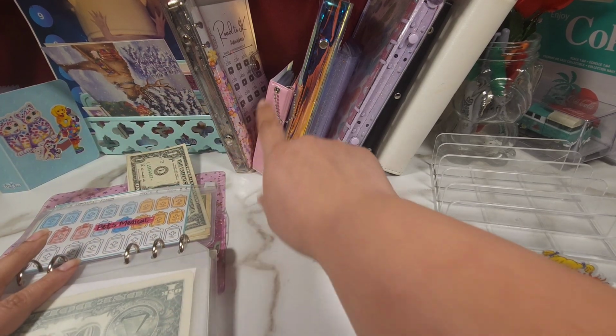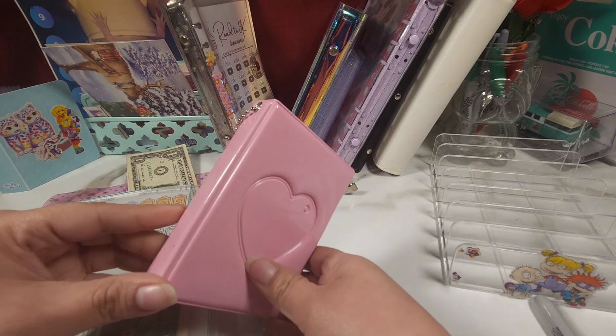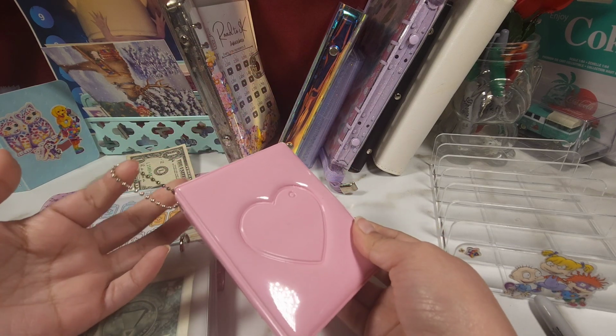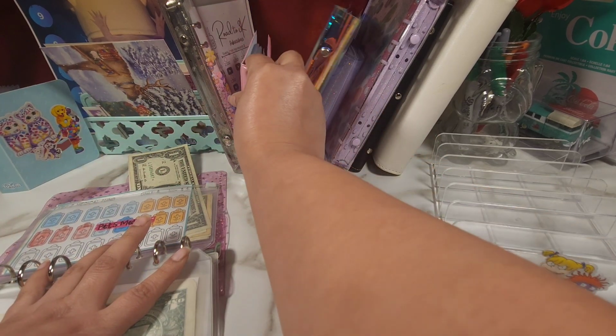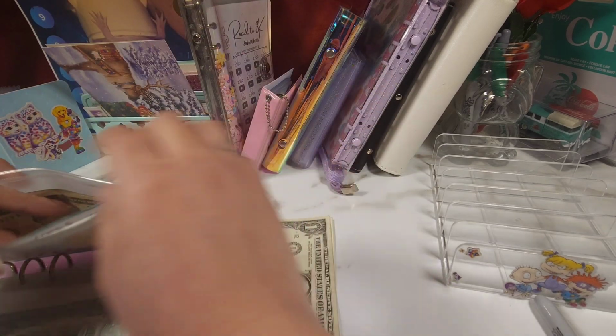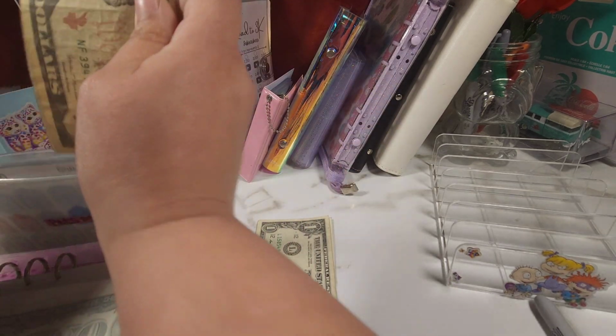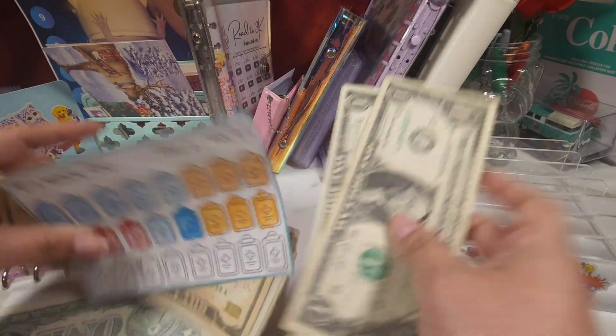And by the way, if you're wondering where I got this little pink one, I actually got it off Temu. I want to say it was like $1.50 or so. It was around there. But yeah, to me it feels like really good quality, just in case you were wondering. Okay, so for this challenge, you received $2.